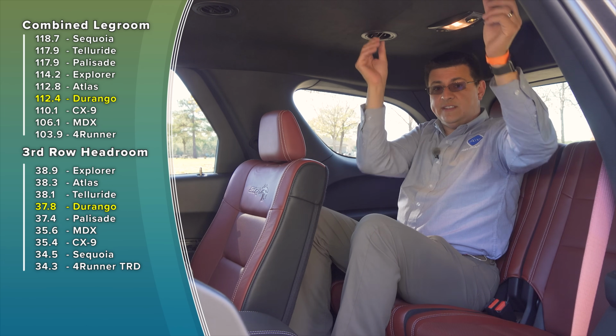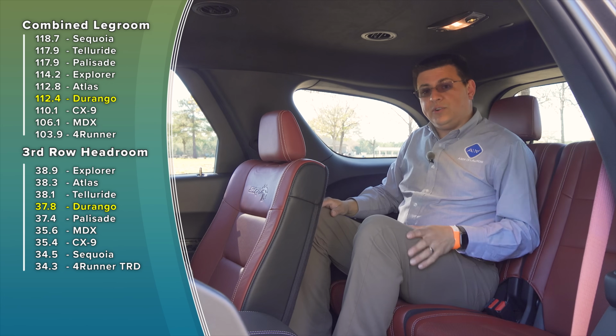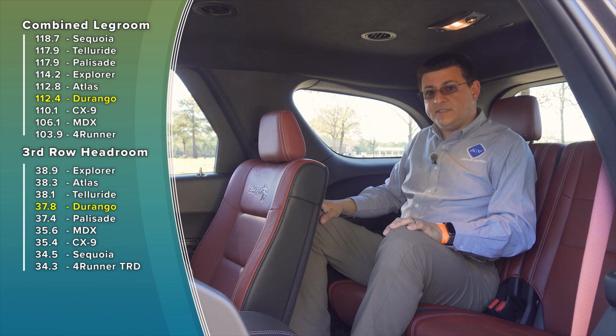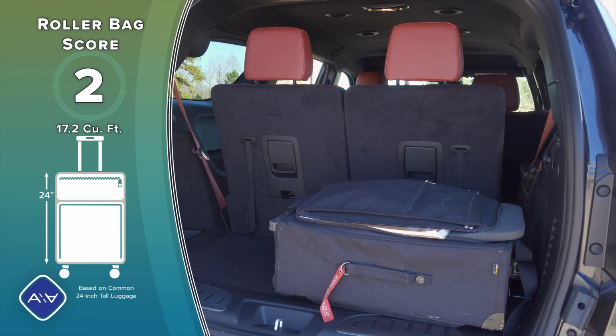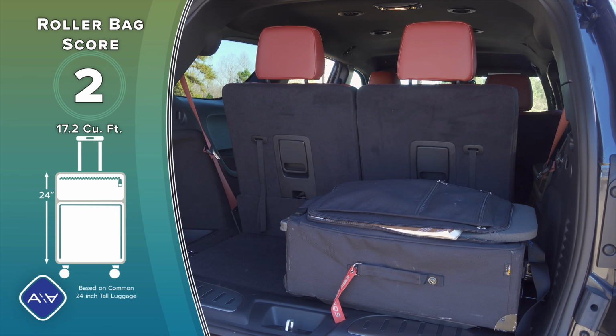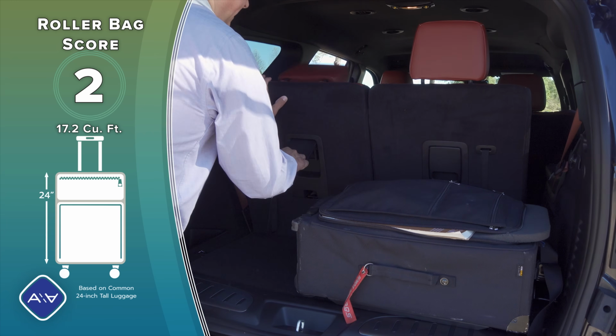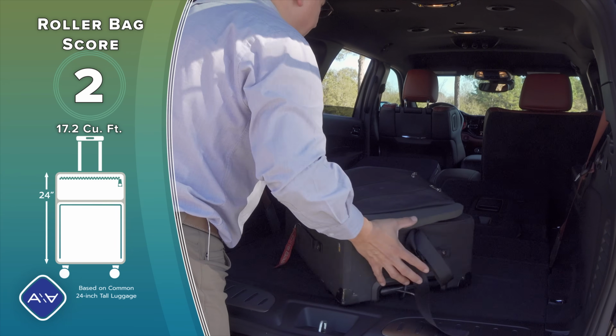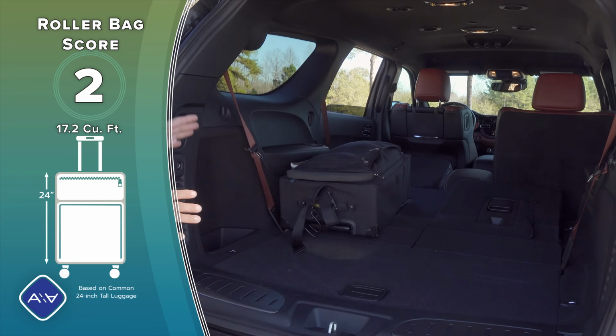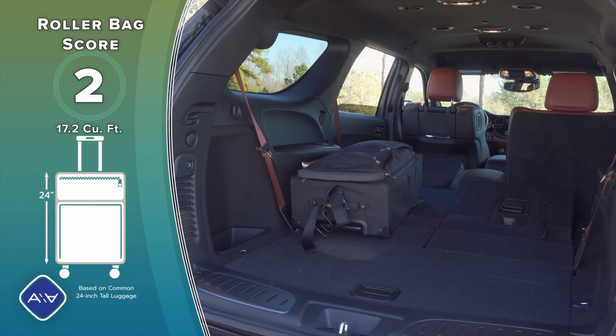They're located right here in the ceiling. The third row has a cup holder on each side, but no USB power ports. Cargo room is relatively generous in the Durango. In my 24-inch roller bag test, you can put 2 24-inch roller bags back here behind the third row, but like most 3-row vehicles, the third row is going to spend the vast majority of its life folded, and in that position, you can definitely put at least 7 24-inch roller bags in here.